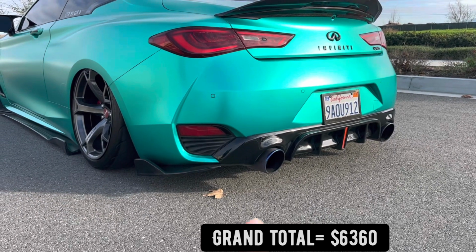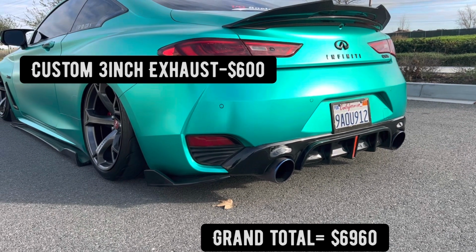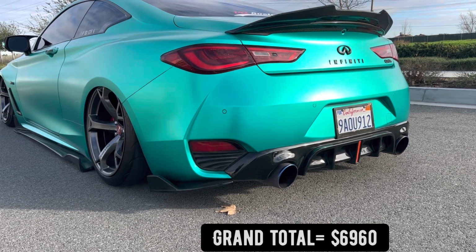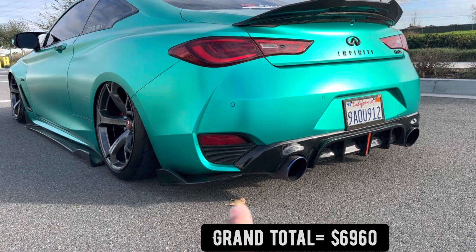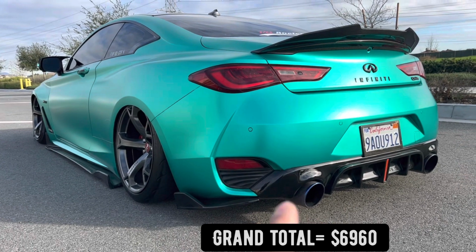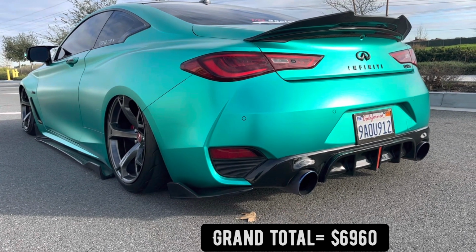Next we have my exhaust. I did pay $600 for this. This is just a custom 3-inch exhaust all the way back from the Y pipe to the back. I went to my boy's exhaust shop. He hooked it up for me that way I can take it on and off for myself. I don't have any resonators on there at all, but when I go with my lower downpipes, which I do have, I'm gonna actually get some resonators to make sure that rasp is taken out. But we paid 600 bucks for my exhaust to get done.